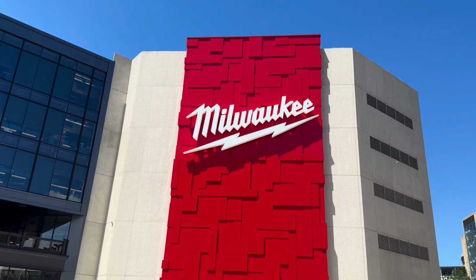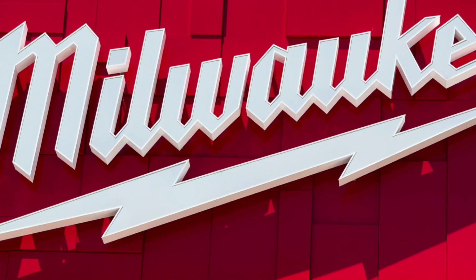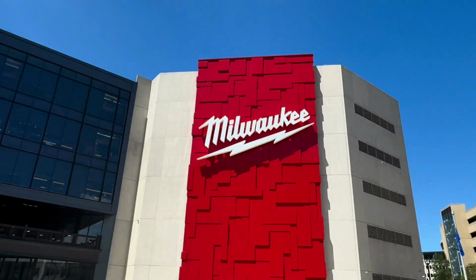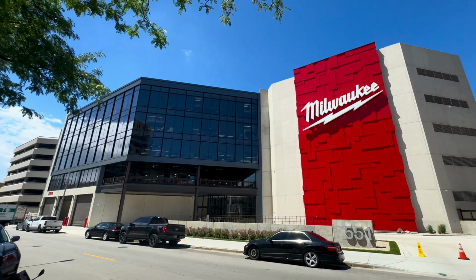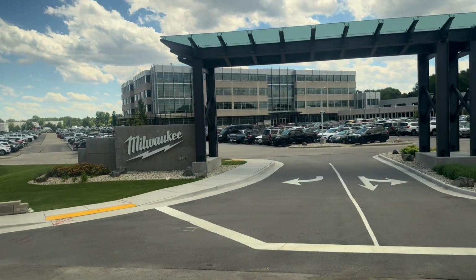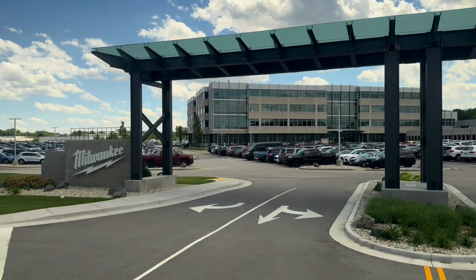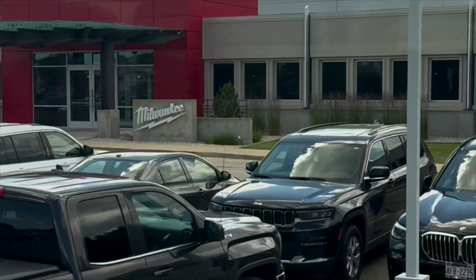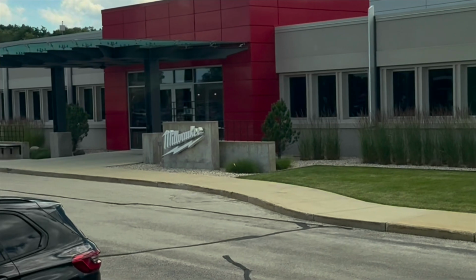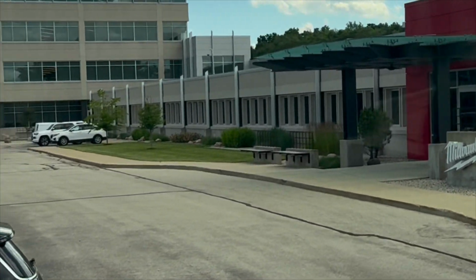I was fortunate enough to be invited to Pipeline last year. Our welcome party on Wednesday night was actually in this building on the first floor. Unfortunately, we did not get to go inside this building this year. Here we are pulling up to their world headquarters. This building is awesome. Unfortunately, like I said, I don't have any video inside this building besides the lobby.